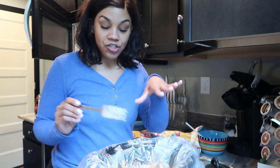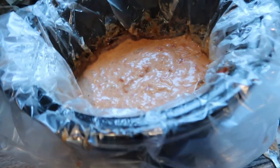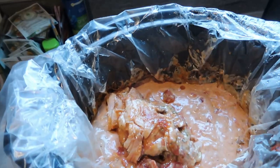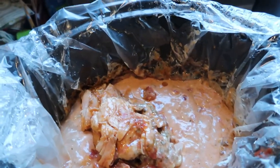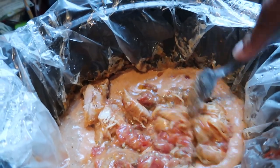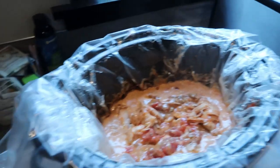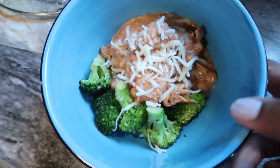But so anyways, I stir all this in. Let me show you what it looks like. It looks like this, and I'm just gonna dump my chicken back in while I wait for the sides to finish. I'm just gonna roast some broccoli, and then these guys are gonna have mashed potatoes with theirs, and I'm gonna have some cauliflower rice.